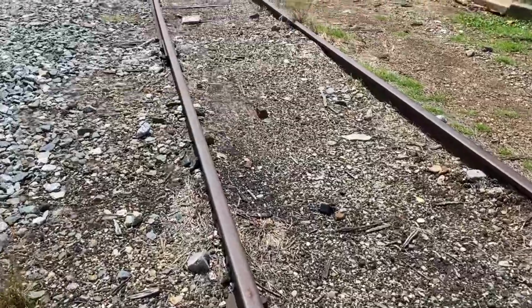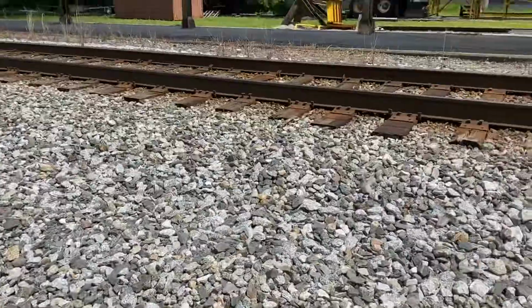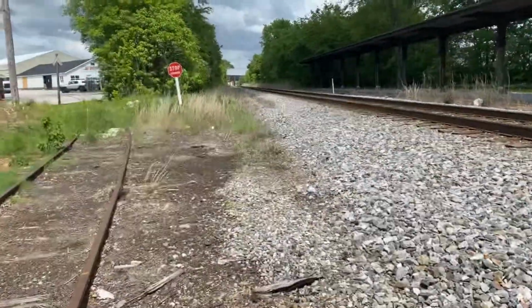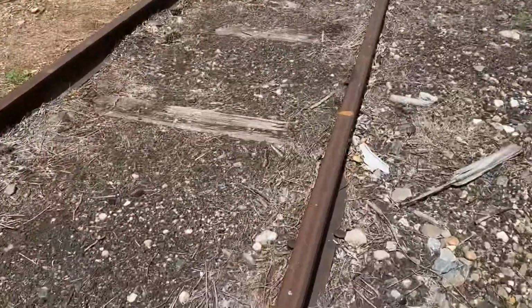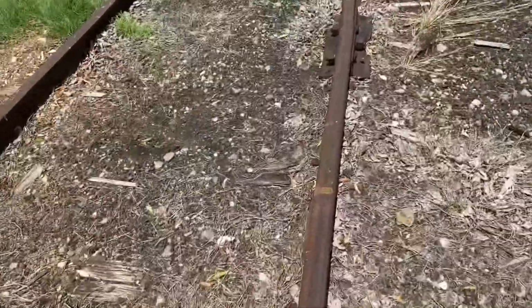Today I'm in Bowling Green, Kentucky. CSX grain train just passed not too long ago, J107. So here we are in another abandoned train track here.